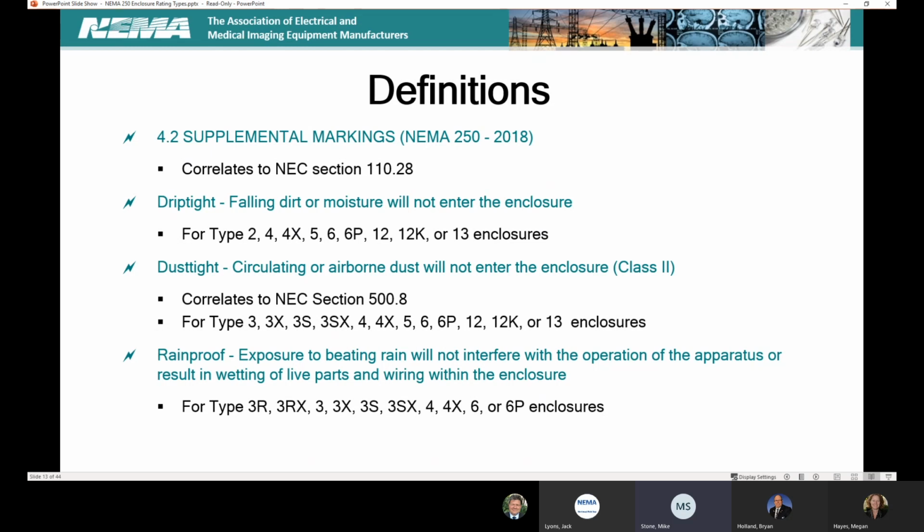But first you have drip tight, and that's where falling dirt or moisture will not enter the enclosure. And you have dust tight, where circulating or airborne dust will not enter the enclosure. And this is often Class 2 hazardous locations, which have to do with combustible dust. So again, this would be for types 3, 3X, 4, 5, 6, 12, and 13. And those typically have some kind of a gasket that'll keep that dust out.